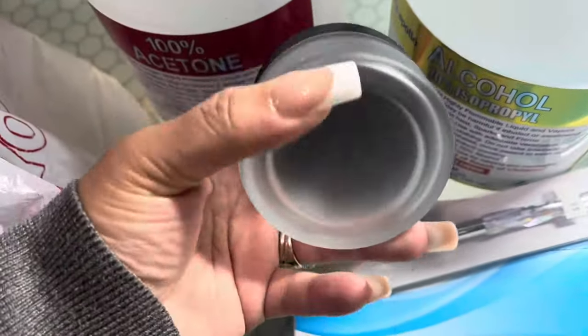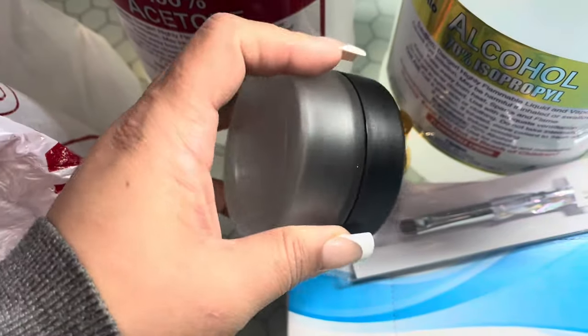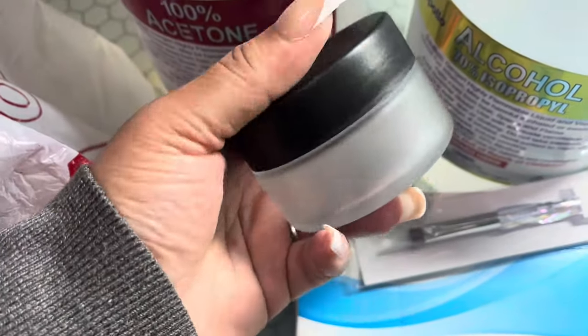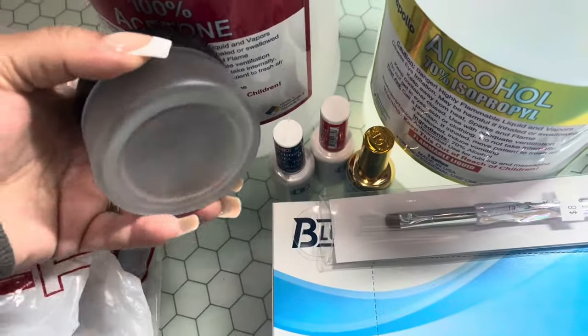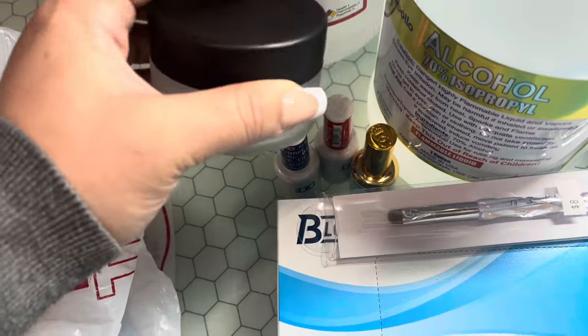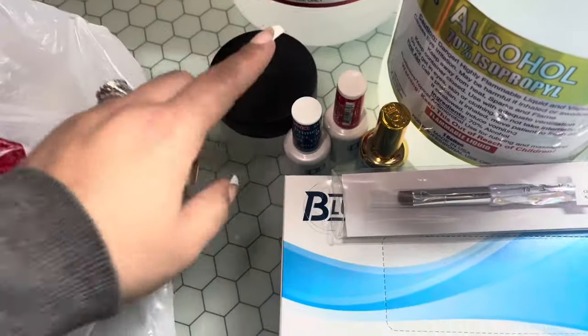And the last item that I purchased was this clear glass container. I'm gonna put my clear acrylic powder in here from Young Nails, just to get it out of the containers, because I buy the big jug, the 660 gram acrylic powder from Young Nails.